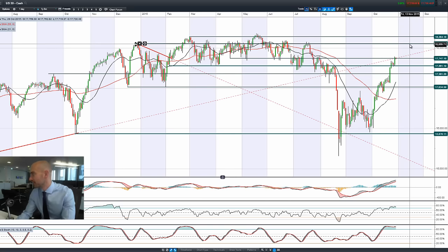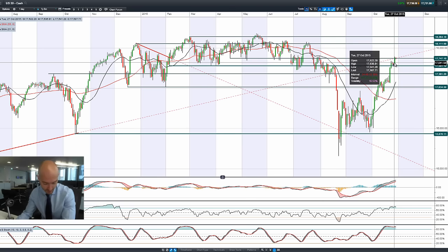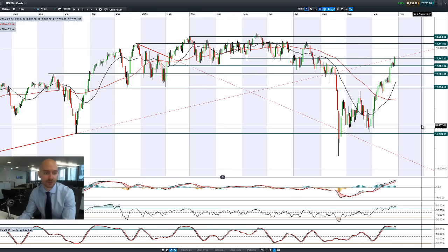Dollar yen too spiked up beyond 121.10 to only then drift down later on. So good news for equities, I guess, from a US perspective, because you still have monetary easing in other parts of the world, and you have the strength of the US economy driving everything on.